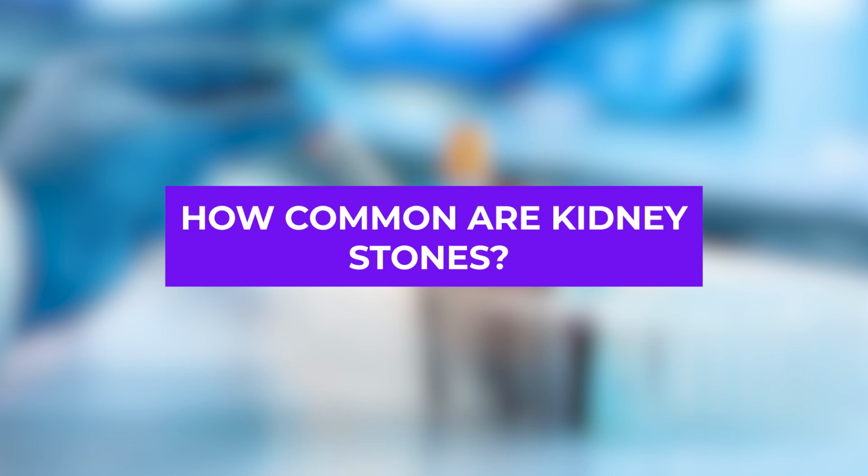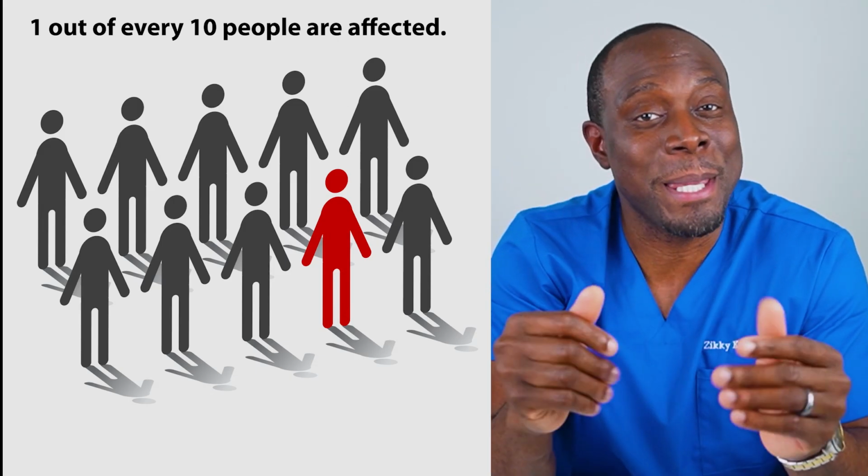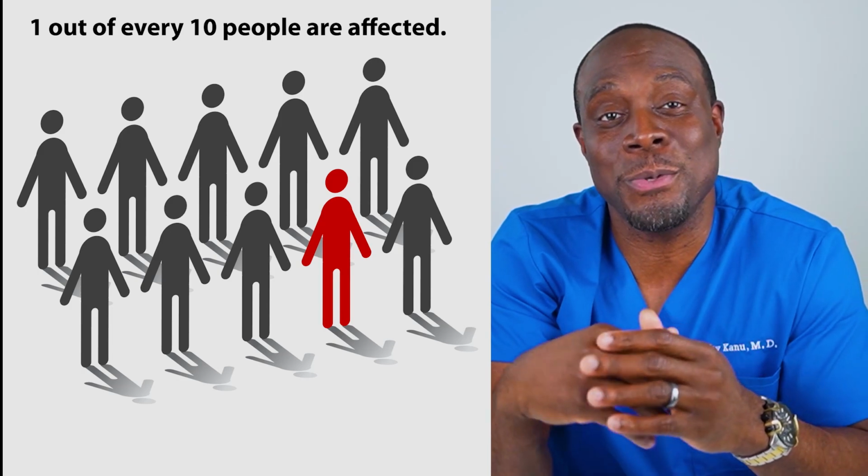Now, how common are these kidney stones? Well, about 1 in 10 people will experience kidney stones in their lifetime. They are more common in men, especially in their 30s and 40s.